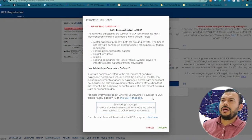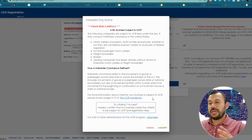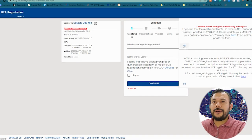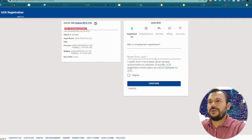UCR, and it's here. This notice will pop up saying, please note if you're intrastate, you don't need the UCR. It's actually for interstate. So again, if you have an MC authority, you need a UCR. This is what this is saying here: do you need it or not? It gives you a brief description of who needs it. We'll disregard these notices. This is an older DOT, so we'll just have some notices for you if you haven't been in here for a while.